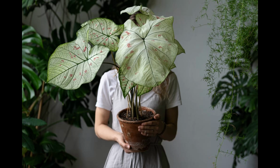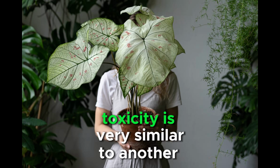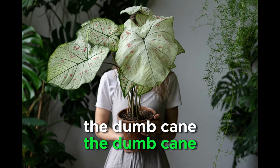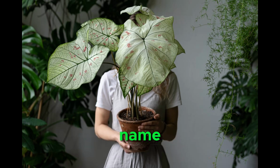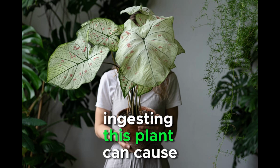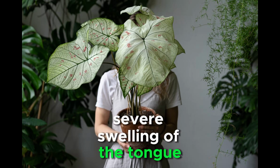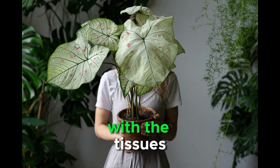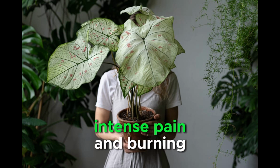Great, just what I wanted to hear. And actually, the elephant ear plant's toxicity is very similar to another plant on our list, the dumb cane. The dumb cane. That's a weird name. It is a strange name, and it comes from the fact that ingesting this plant can cause severe swelling of the tongue, making it difficult to speak. Ah, I see. So same crystals, same problems. Yep. But dumb cane also contains compounds called proteolytic enzymes, and they can make things even worse. How so? Well, proteolytic enzymes break down proteins, and when these enzymes come into contact with the tissues in a dog's mouth, it can cause intense pain and burning.